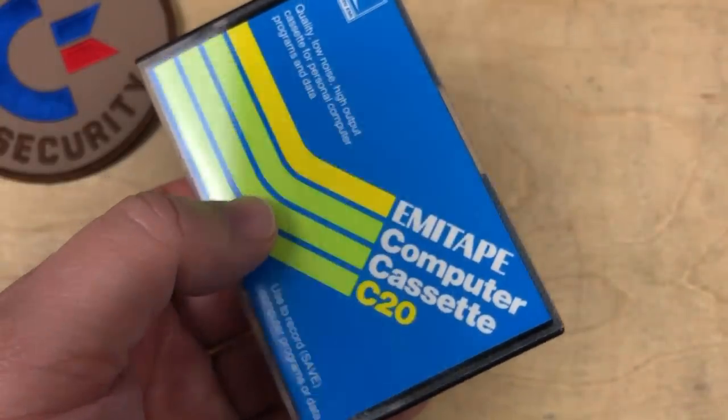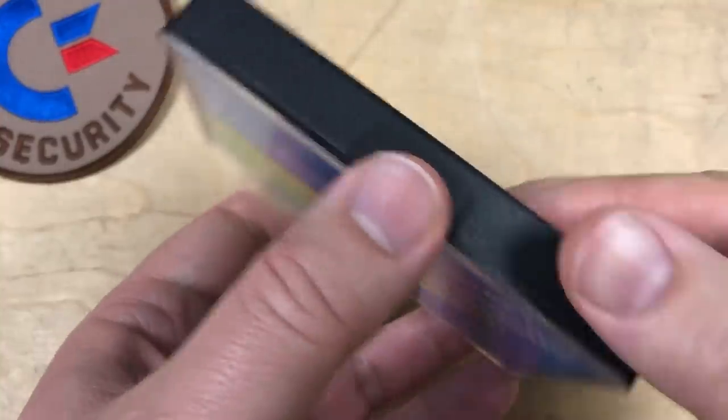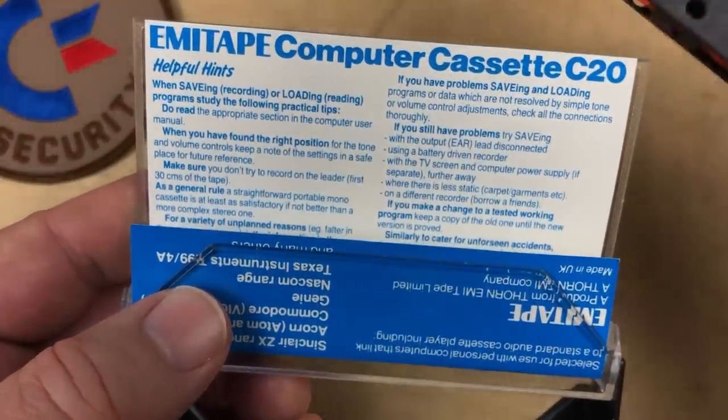All right. There's the plastic off. Oh, what does it smell like? It does smell like the 1980s. 1982 vintage. Okay, let's open this up and hope this is true. There's the cassette.